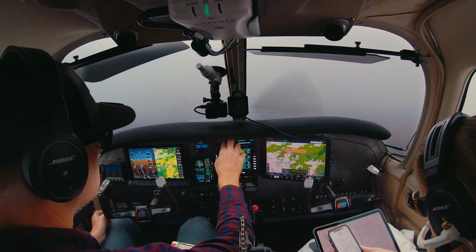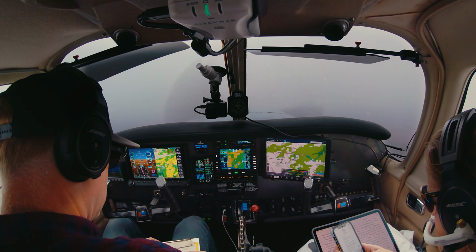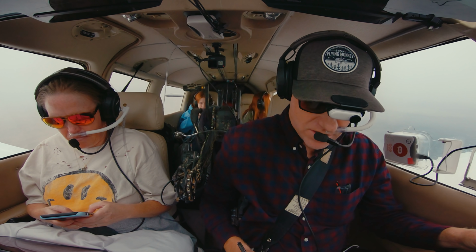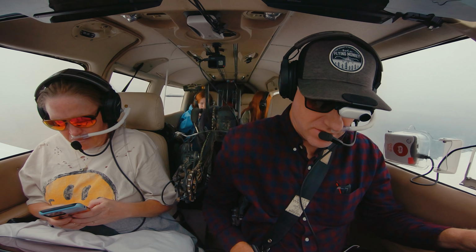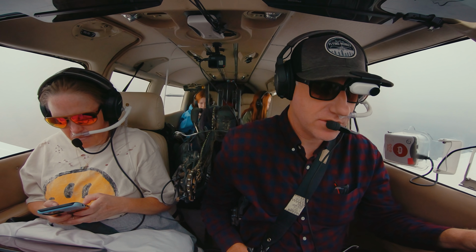Saratoga 1 Bravo Whiskey, 12 miles from JUSO, cross JUSO, enter above 9,100. Clear GPS runway 3, approach Sedona. Okay, cross JUSO at or above 9,100. Clear GPS runway 3, Sedona, 1 Bravo Whiskey.